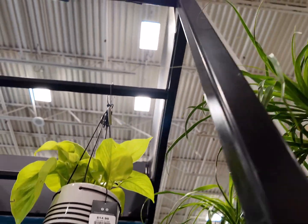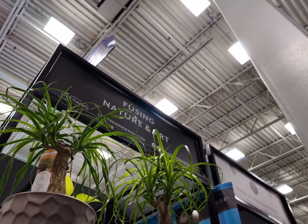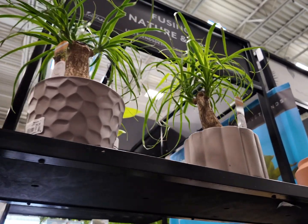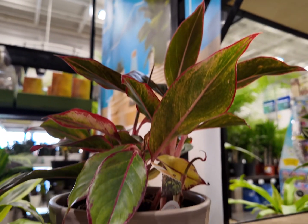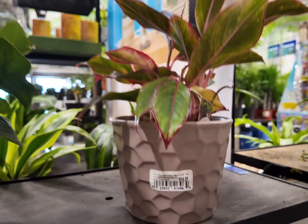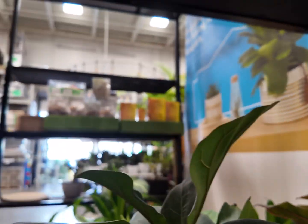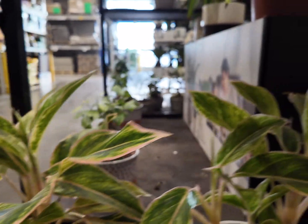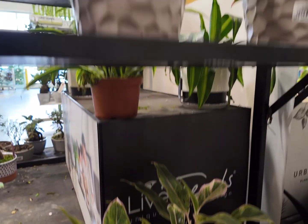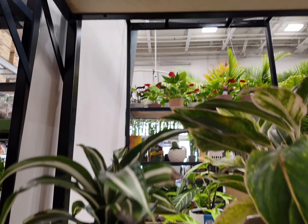And then they had this, what is that? That's a neon pothos. And it was $14, guys, in a hanging planter. And then they had these different ponytail palms, which I didn't see on the other side. And more Aglaonemas. And these are like 25 max. I can't have seen these Aglaonemas, the ones on the bottom, anywhere else so far.